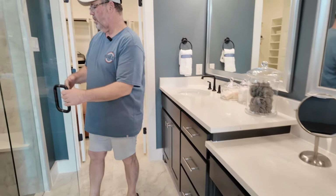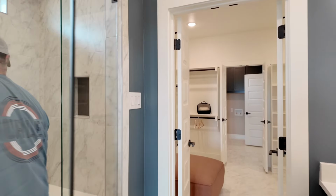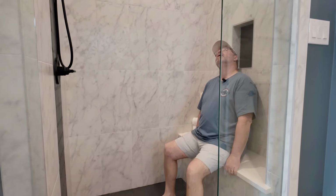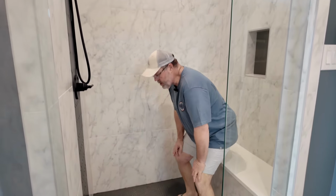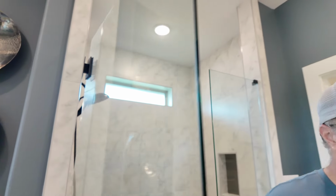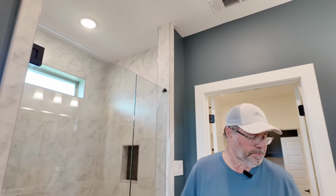Look at the shower. The shower is a really good size. It's got your bench. Put a rain head in here if you wanted. I don't think you need it. I think it's good. I get mixed reviews on those.